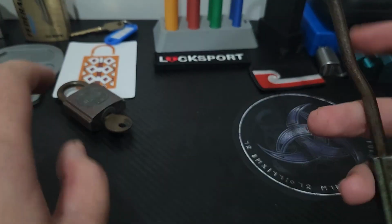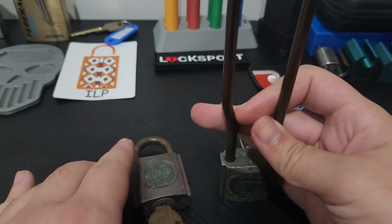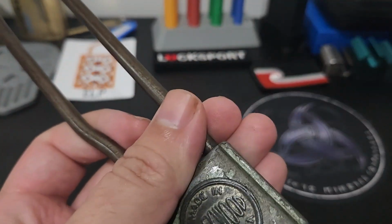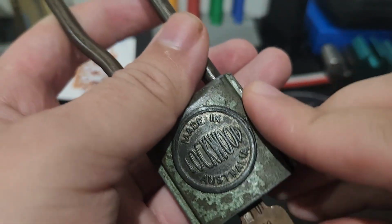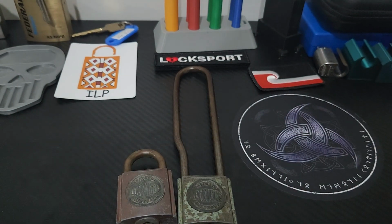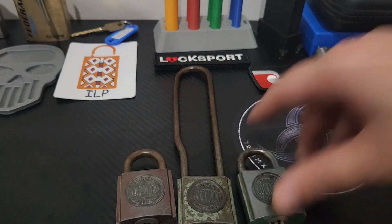Whoops. Alright. So that's two 225s picked for this episode of Wafer Lock Wednesday. And now for the exciting stuff.